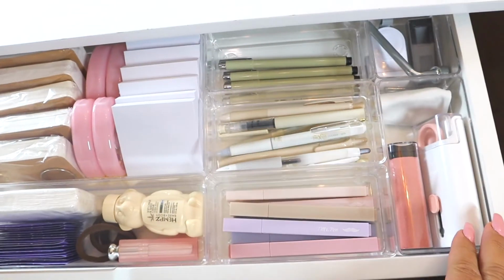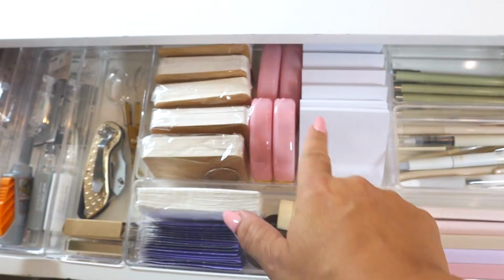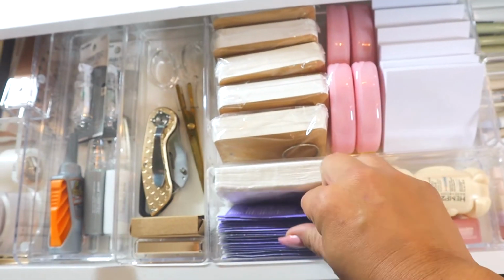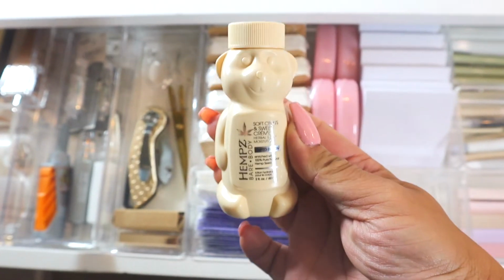So I showed you guys most of this stuff, but I got the cleaners, the miscellaneous stuff, my highlighters, different kinds of pens. This is kind of like my personal stuff. These are just little lens wipes. And I got some tissue. Oh my gosh, look how cute this is, you guys. Isn't that adorable? It's lotion.